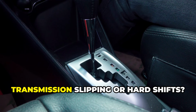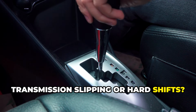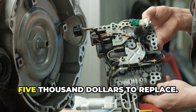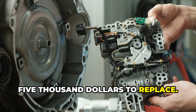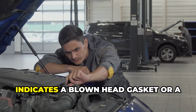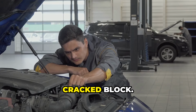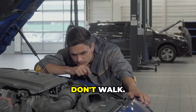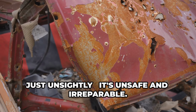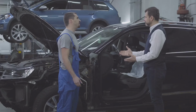Transmission slipping or hard shifts? Well, modern transmissions often cost $3,000 to $5,000 to replace. Coolant in oil, which gives it a milky appearance, indicates a blown head gasket or a cracked block. Run, don't walk. Extensive rust on frame components is not just unsightly, it's unsafe and irreparable.